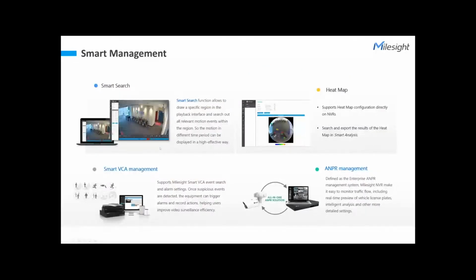You can have smart search, so you can actually take a portion of the video screen and say something happened on the, sort of, left-hand side of the screen here. I don't have to search through miles and miles of NVR recorded video. It can detect that you're really only looking for something in that region, and it'll only show you the playback where something had a motion trigger or something in that side of the video.